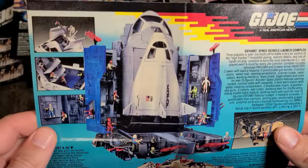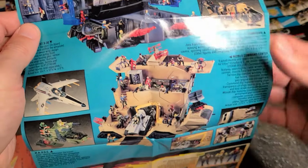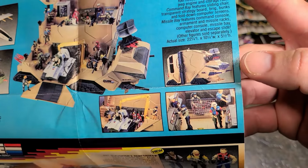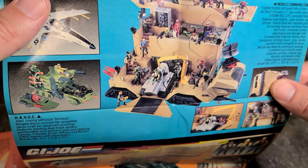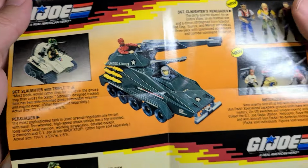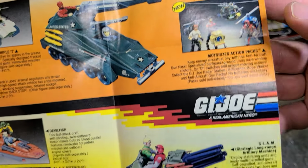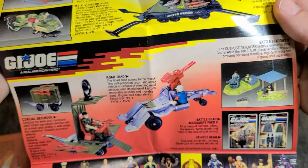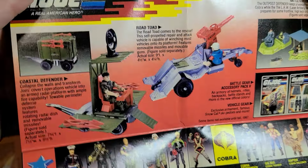Alright, so let's get more into these. These are better pictures. There's a little bit bigger view of the Defiant. There's a better picture of this mobile command center because the other one didn't show at all. Here's this one folded up, opens up. Look at those triple T's on there. It's the Havoc. There's the Renegades. Oh, there's the Coastal Defender.